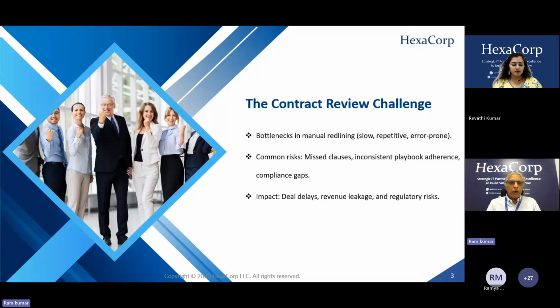This is where Legal Pro adds value. The same contract, if reviewed through Legal Pro, would have instantly flagged this missing audit clause based on the company's playbook. It ensures consistent coverage of key clauses across NDAs, SOWs, and MSAs, reducing both the risk and the manual effort. So these are the real-world challenges, and they clearly show why AI-driven contract review is no longer just a nice-to-have, but a practical necessity.